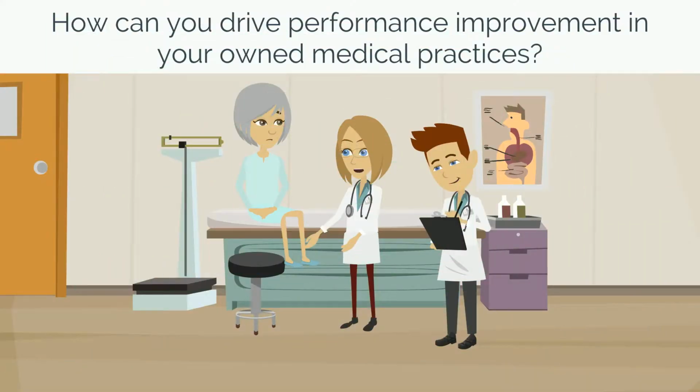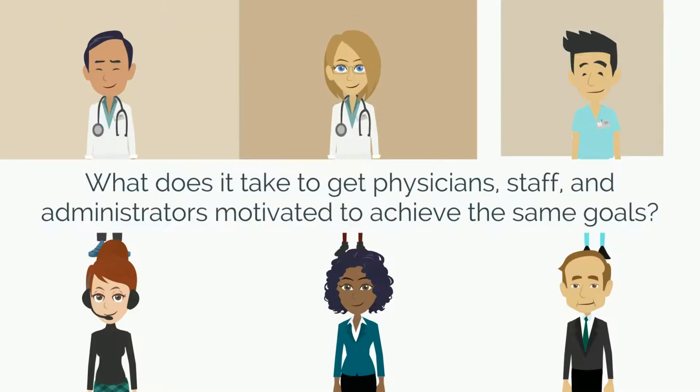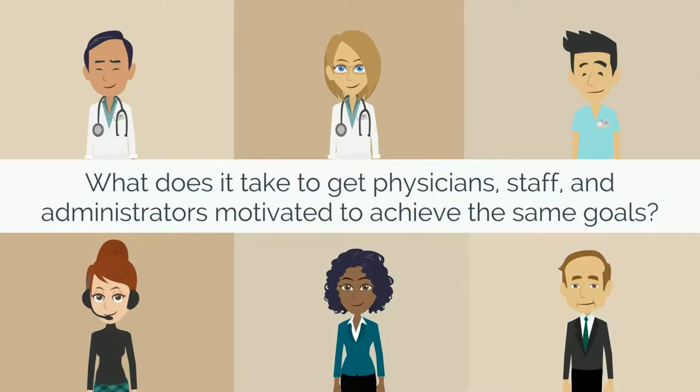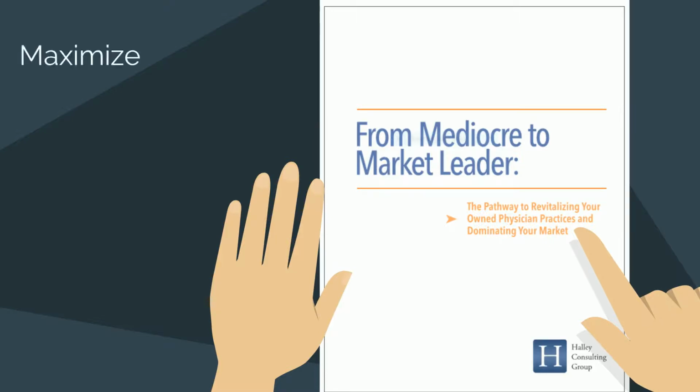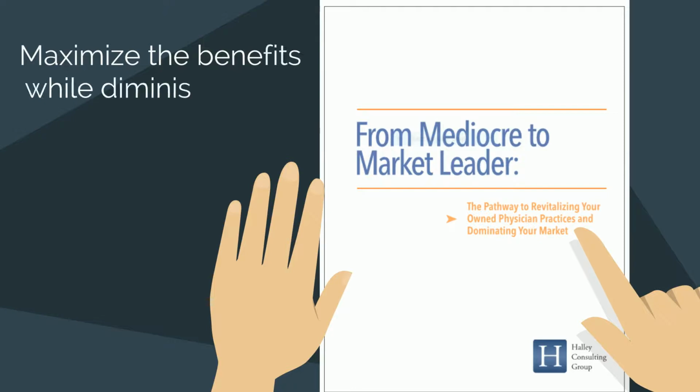So how can you drive performance improvement in your owned medical practices? What does it take to get physicians, staff, and administrators motivated to achieve the same goals? To help you answer these questions, here's a complimentary white paper providing crucial insights that dozens of hospitals and health systems are already using to maximize the benefits of their owned physician practices while diminishing the losses.